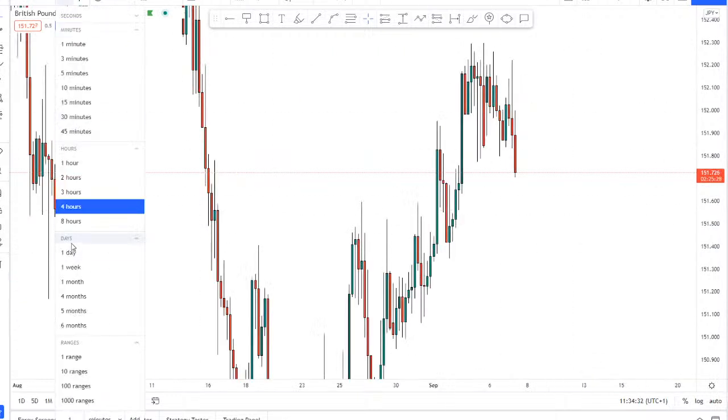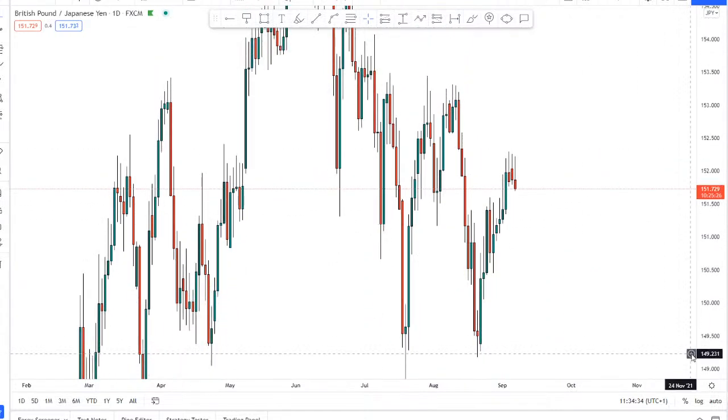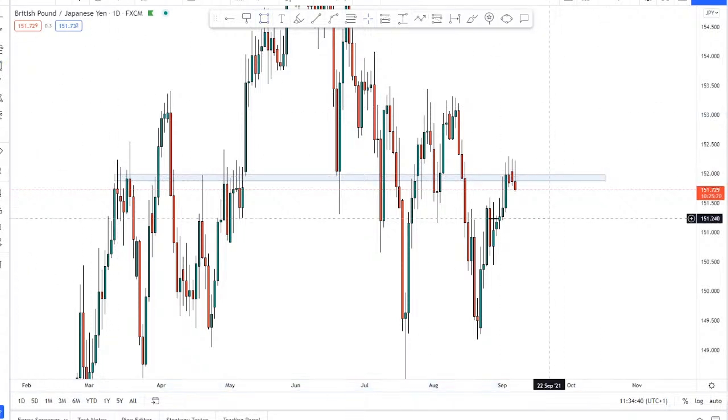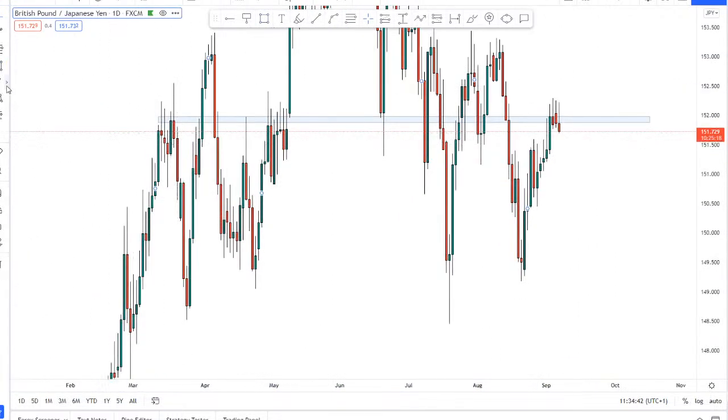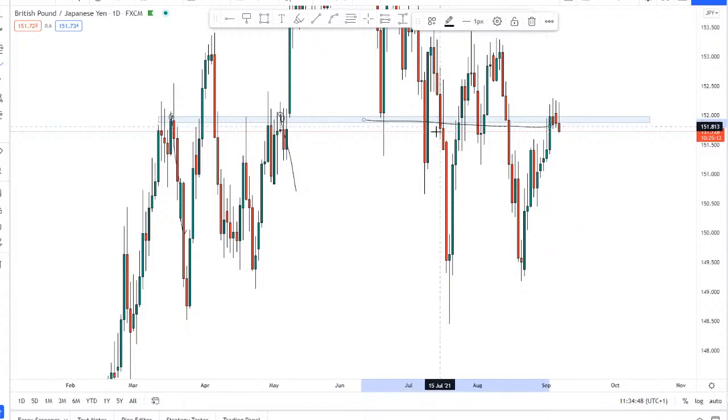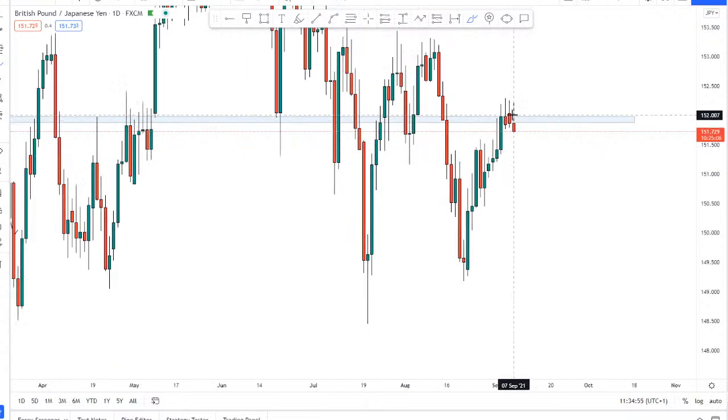But yeah, Pound JPY, like I said in my weekly analysis, this one does look good for shorts. We have come into this key level on the daily chart, so you can see resistance there, nice reaction to the downside. We did respect support a little bit there, but now we're stalling there a little bit. And I think if we can hold on to 152, we could see some nice downside here for Pound JPY.